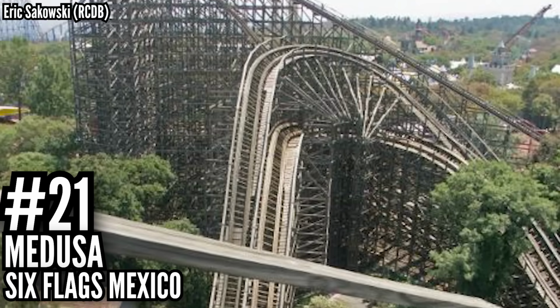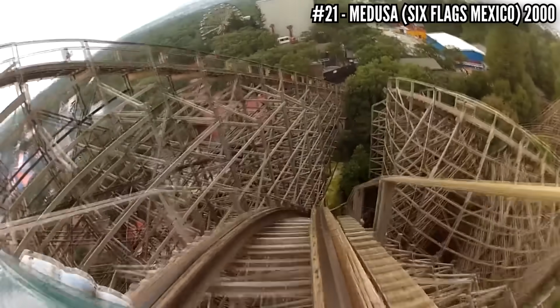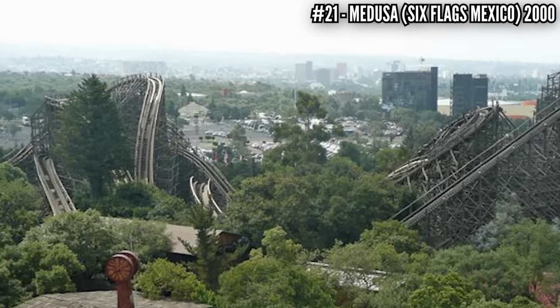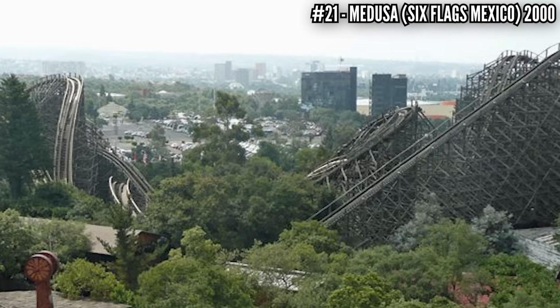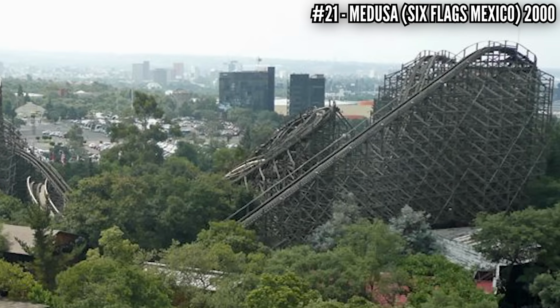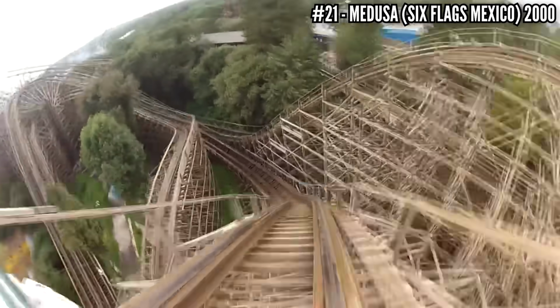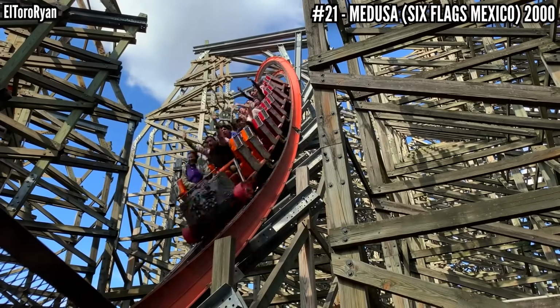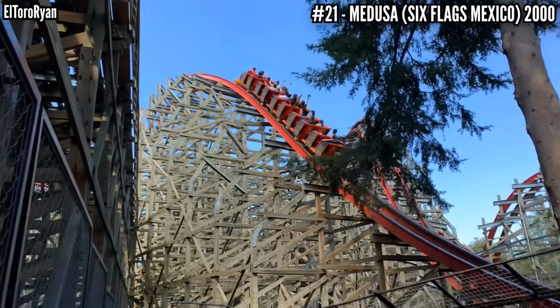Number 21. Medusa at Six Flags Mexico. Now, we get into the wooden coasters that may have been really good when they opened, but fell out of favor. This CCI opened in 2000, 105 feet tall, just over 3,100 feet of track, having big drops and playing high off the ground as CCI likes to do. This shut down in 2013, RMC coming in to turn it into Medusa Steel Coaster in 2014.